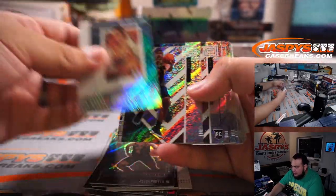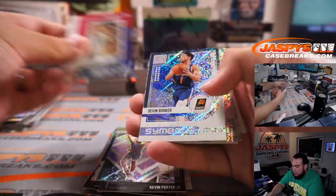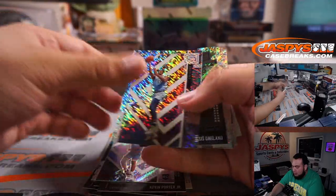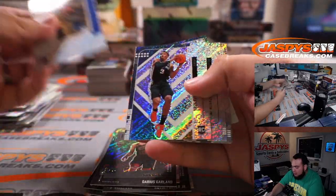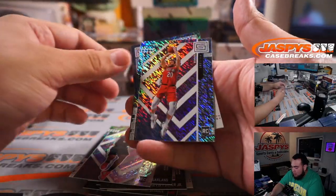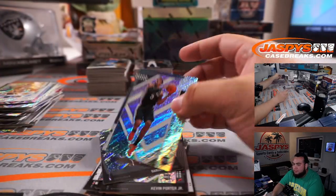Ignas Brazdeikis, Coby White. We got Derek Fisher Trophy Club. Jaren Jackson Jr., Darius Garland new beginnings, Dylan Windler, Keldon Johnson. We got Nicole O'Malley and Magic Johnson.